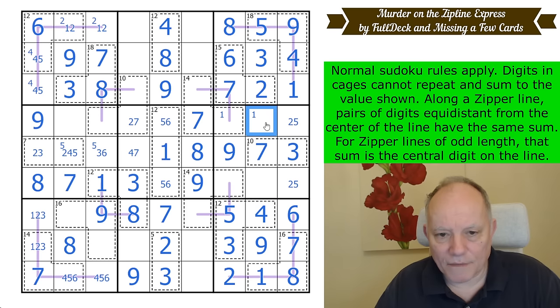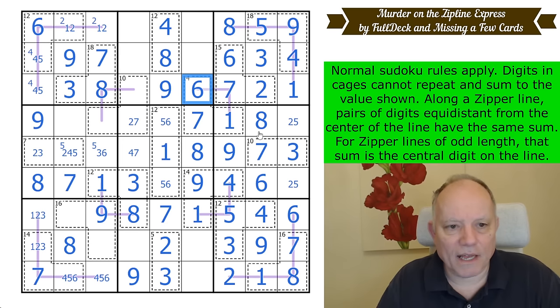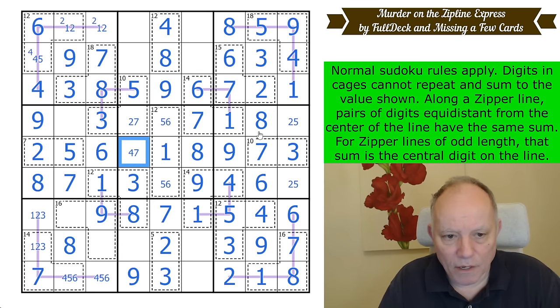5, 3, 2, 7, this is 6 or 8, it's got to be 8, because that has to be 6. This is now 1, that's a 4. We can finish off all of those zipper lines. 6 there. This has to be 5 in the column now, that's a 4. That must be a 3 on the zipper, that's a 6. I could have done this central column, central row some time ago, but we get there in the end.